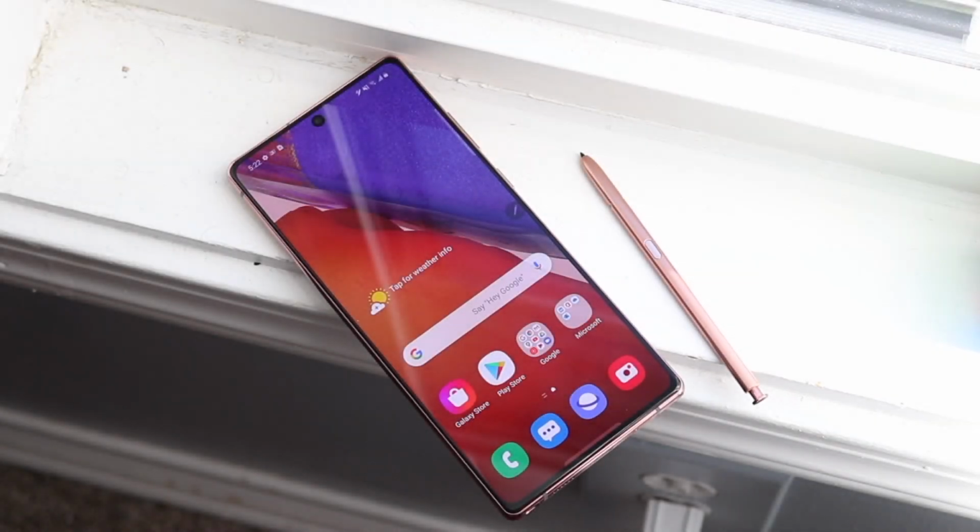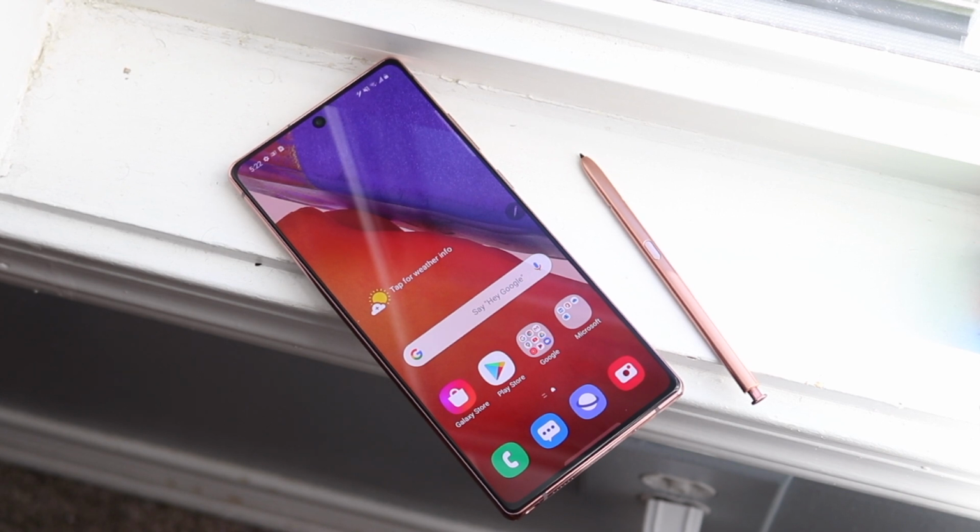Welcome back everyone. I just got my hands on the Samsung Galaxy Note 20. I had to go out and buy it. But let's go ahead and compare it to the iPhone 11 Pro Max.